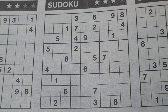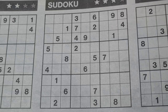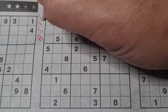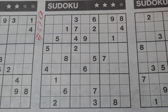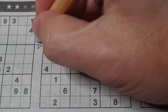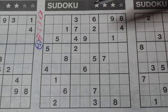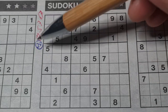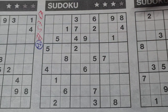Alright, the first one I will start is the 3 stars Sudoku number 5767. And before I start, I always count the printed digits. Well, this one has 25 printed digits. 3 stars has always 25 printed digits. It's a kind of indication of the difficulty level. The less printed digits, the more it will be difficult. But you cannot always say that.